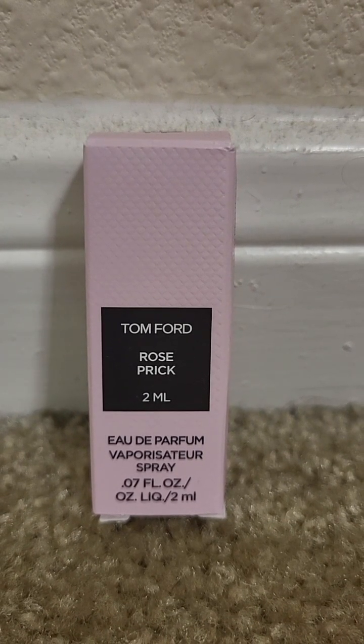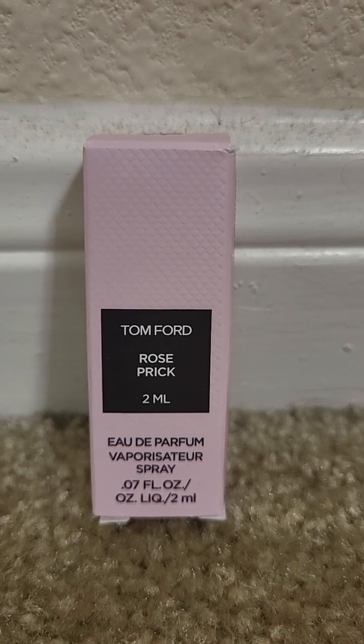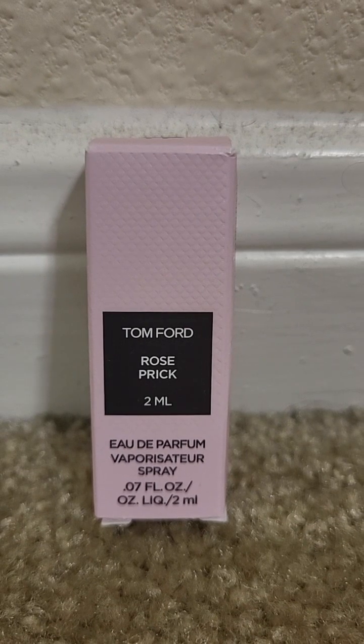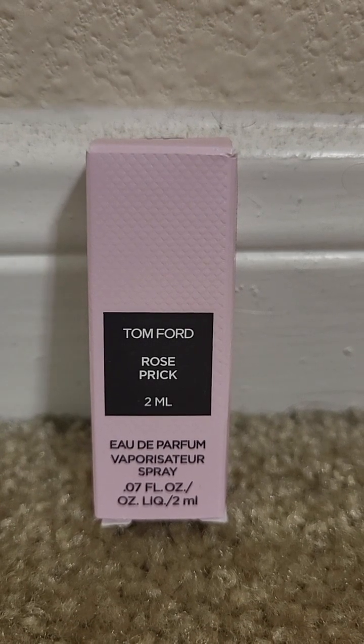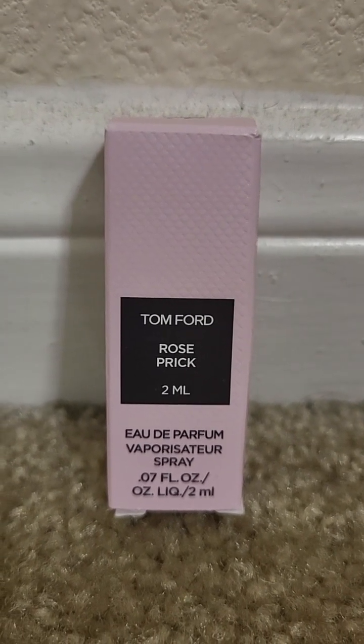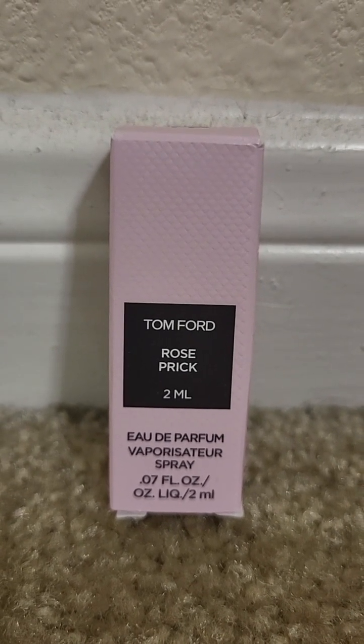The opening with this, like I said, is decent, but been done before. Same thing with the dry down, decent, but there's better out there. And the mid's just kind of boring to me. That's about all I can say about this fragrance.